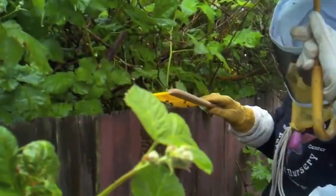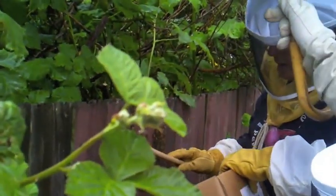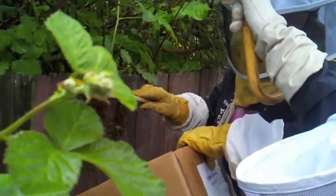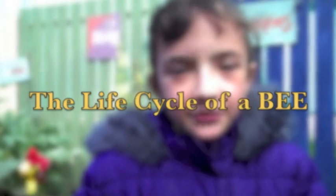Their whole purpose is to protect their queen, so they're not going to sting when they're protecting their queen, because they die when they sting, right? The queen bee lays her eggs. They will not hatch for quite a while. Then after 4 months, they will hatch into larvae. The larvae feed on bee bread, which the worker bees bring to them.